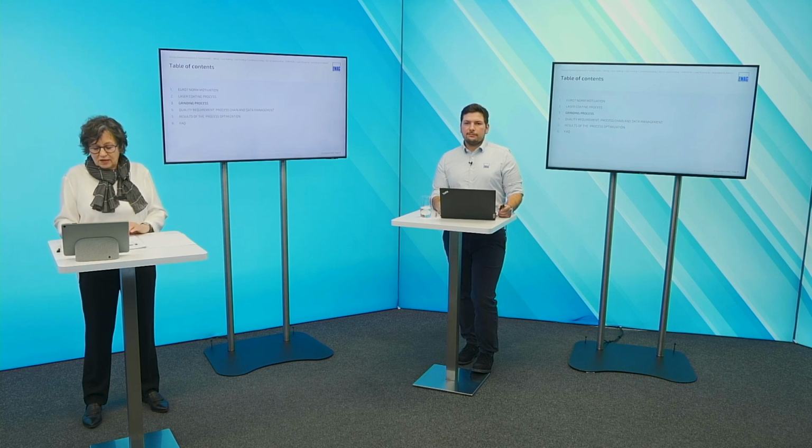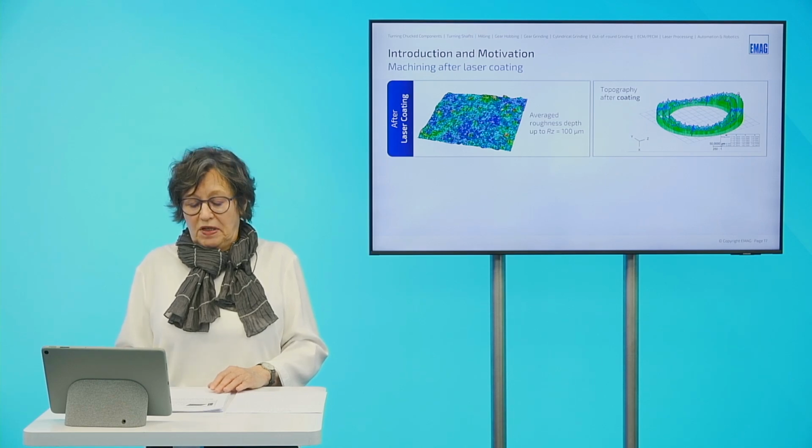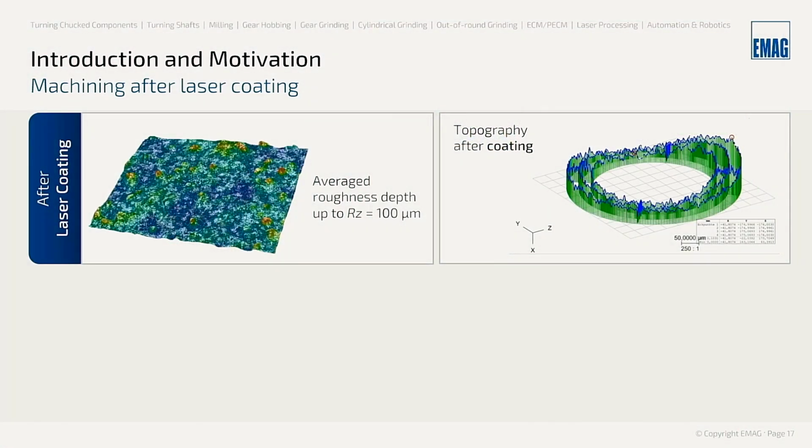So that leads us to the grinding process. This picture shows the surface after laser cladding. It is really rough, and the roughness depth is roundabout 100 micron. The reason for that is the carbide size, and in addition the influence of the coating process, that means the coating parameters. On the right-hand side, we see a typical measurement of run-out after coating.